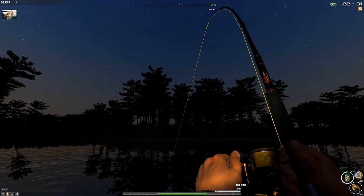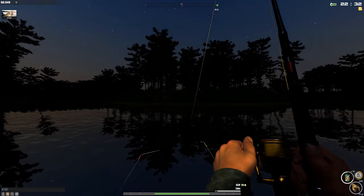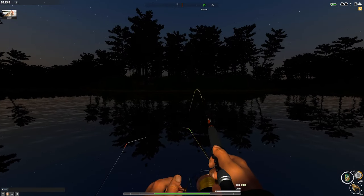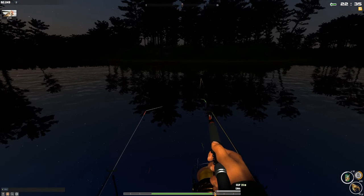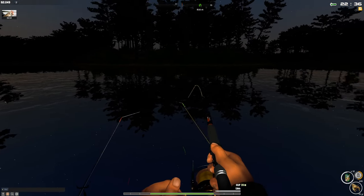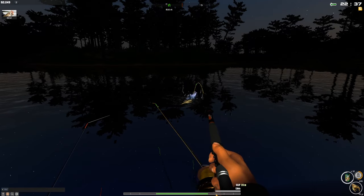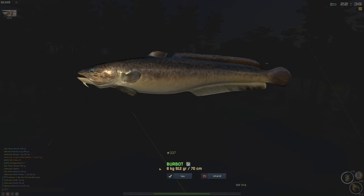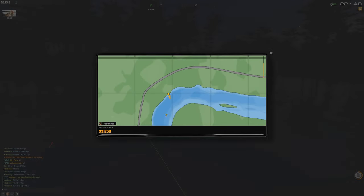Okay, so the second Sterlet in a row on the second rod. This entire time we didn't get a single fish on this, and now all of a sudden. So it seems all of these rods are taking turns. It'd be awesome if we could catch two Sterlets on two rods at a time. That'd be pretty cool, or at least have two different fish on at the same time, or three. Oh, is that a burbot again? Really? 6.9 kg.